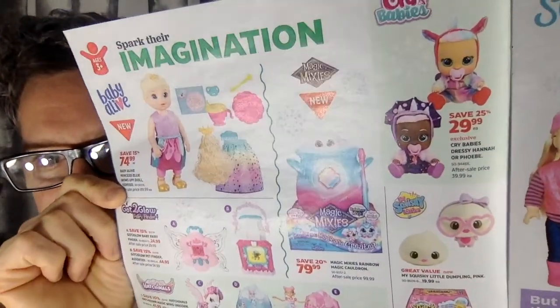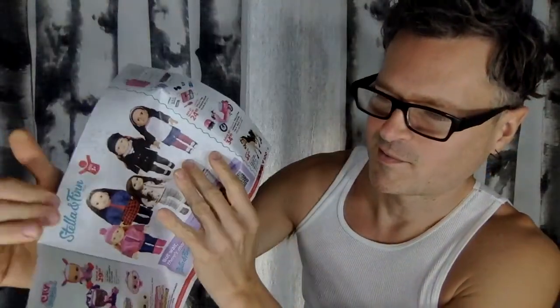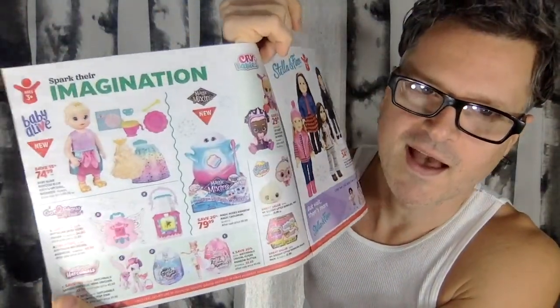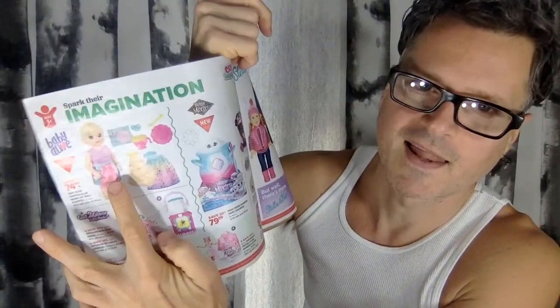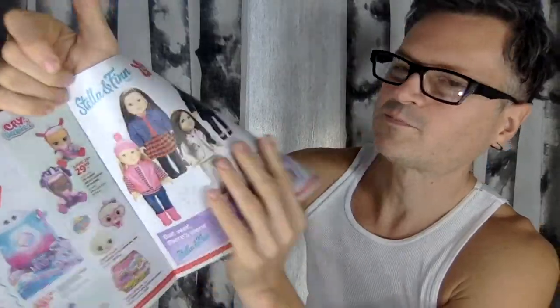More hidden blind bag toys. Not a huge fan of blind bag toys, unless there's a code on them. But I want to know what I'm getting. I want to be able to look it over. I love Baby Alive. We do have some Baby Alive reviews coming up on the channel.